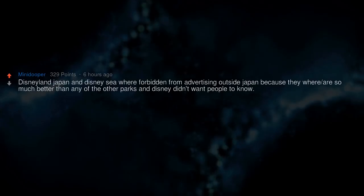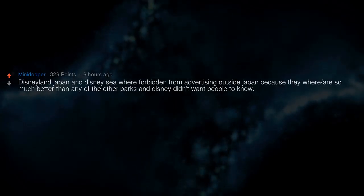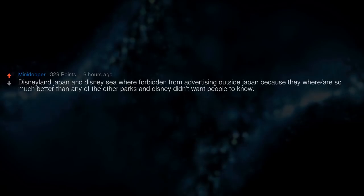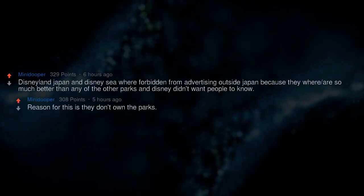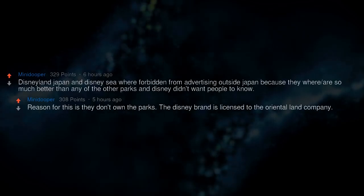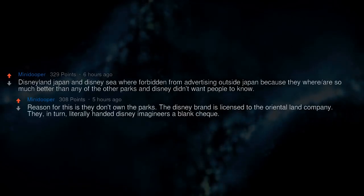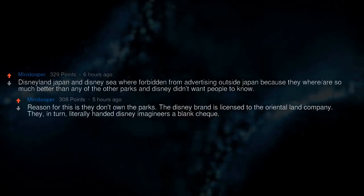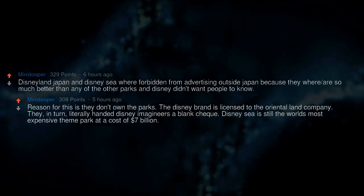Disneyland Japan and Disney Sea were forbidden from advertising outside Japan because they are so much better than any of the other parks, and Disney didn't want people to know. Reason for this is they don't own the parks. The Disney brand is licensed to the Oriental Land Company. They, in turn, literally handed Disney Imagineers a blank check. Disney Sea is still the world's most expensive theme park at a cost of $7 billion.